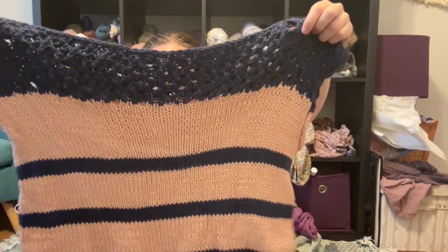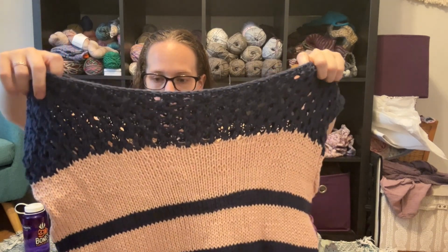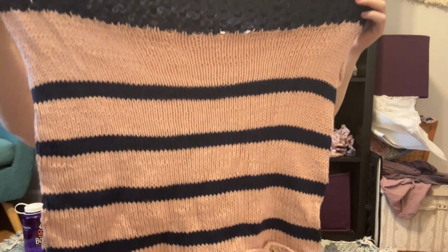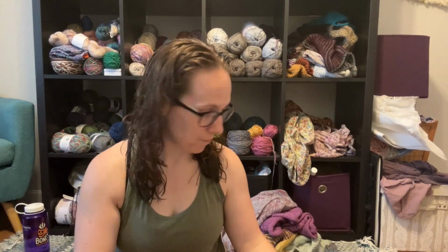And then this t-shirt, I actually don't remember when I knit this either. This is also cotton. I will look and see if I have a project page. I don't even know if I have a project page for this. I don't know who the designer was, what the pattern is called, or what cotton yarn I used, but I don't like the fit of it. This is one where there was a knit version and a crochet version. I did the knit version and I don't like it. It was okay. And then I just never wore it. So we're getting rid of that.